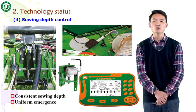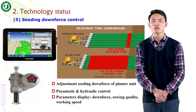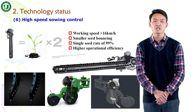In terms of downforce control, it can be divided into a pneumatic type and a hydraulic type according to its implementation mode, meaning replacing the original mechanical spring with an air spring or hydraulic cylinder, so as to realize the active control of soil compaction and create a good seed ditch environment. In high-speed sowing technology, the seed guide belt is used to replace the original seed guide tube so as to reduce the seed bounce under high-speed operation, significantly improving the sowing quality, and the maximum operation speed can reach 16 km per hour.